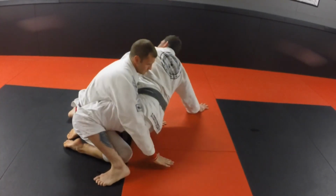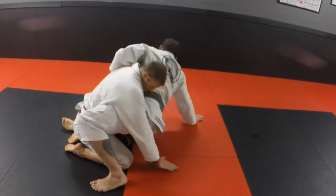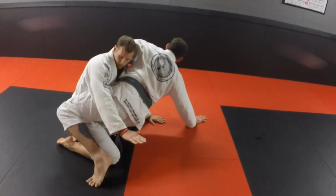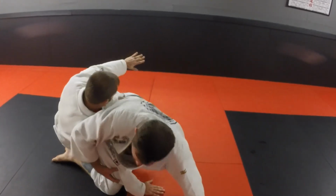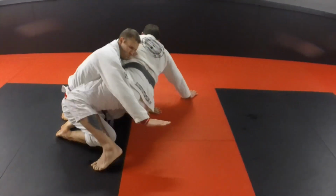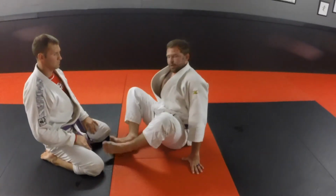Sit up sweep from closed guard. I want to get all the way to where my weight's pushing Jules. Okay, that's where the drill stops. Then I'm back down. And I'm back down. Yeah, exactly. Okay. Sit up sweep from closed guard.